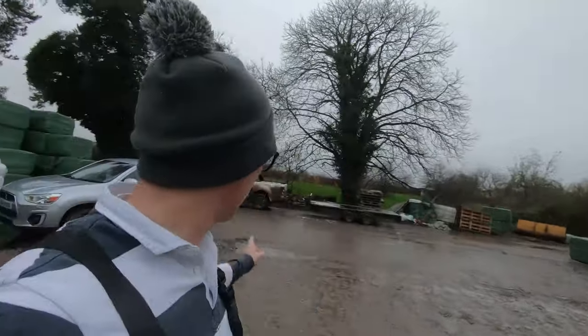So it's a wet morning today on the farm, and today we're off doing some deliveries. So I'm going with Dad, just need to get the trailer loaded up, and we're going to a few horse yards and places to drop some hay, haylage and straw. So that's the plan of today.